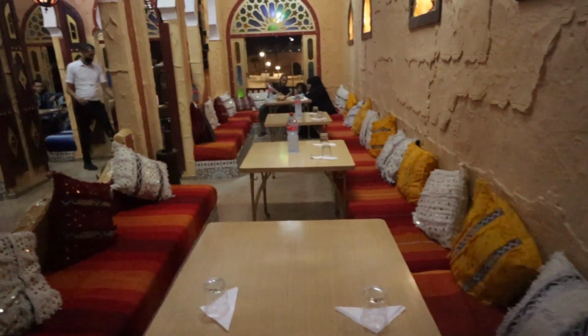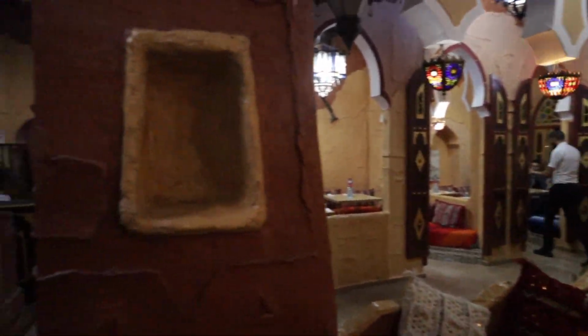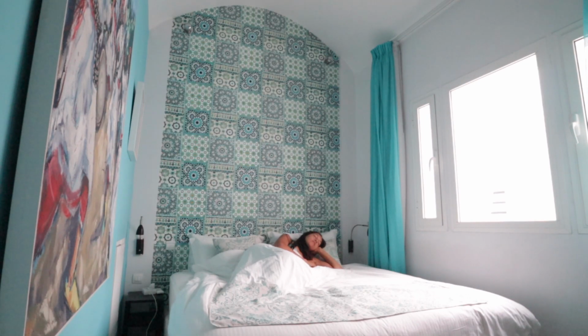After a long day of traveling, it was time to just relax and enjoy the night before waking up early the next morning to explore the city of Rabat. Incredibly beautiful.